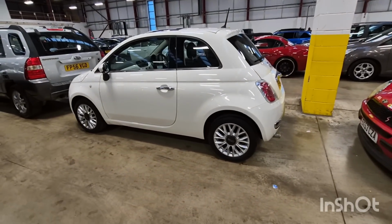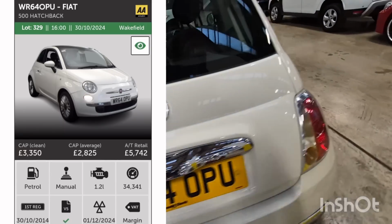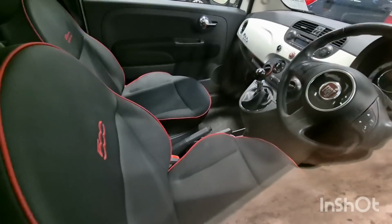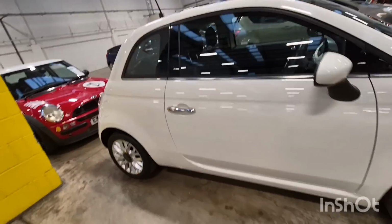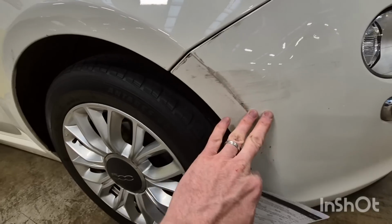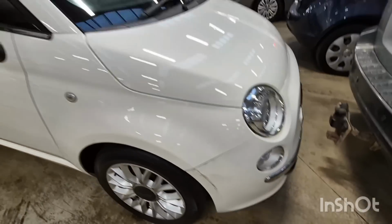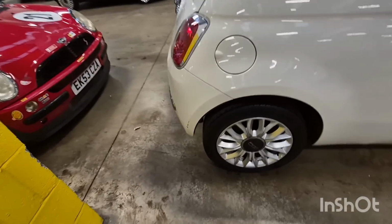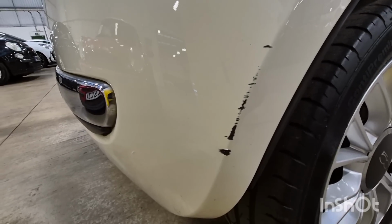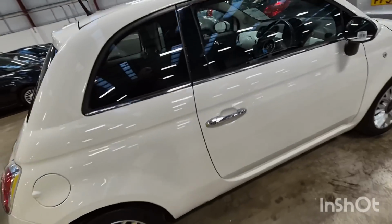But just looking at this 500, this is a clean thing, not too bad. 64 plate. Lounge edition with the panny roof. Nice clean interior. Couple of little marks on the corners, so you've got that scuff there. I'd try and buff as much as I could out, but I think the paint's actually gone, so you've probably got 120 quid on that corner. And then that corner, you'd probably just touch that in, to be honest. But other than that, quite a clean car.